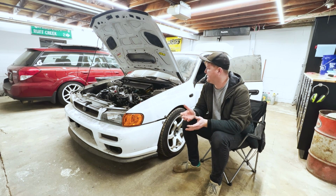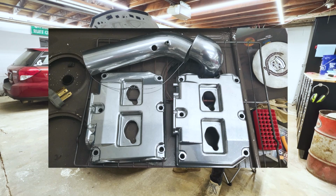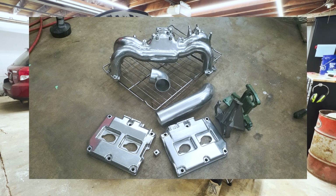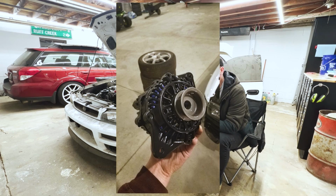I also had the intake manifold. I more or less shaved it. I cleaned it up a lot and had it powder coated along with the intake tube that I came up with, which is literally just a 3-inch tube going into the turbo with a silicone adapter elbow. It's really stuffed in there.